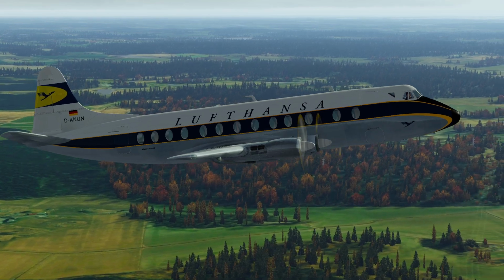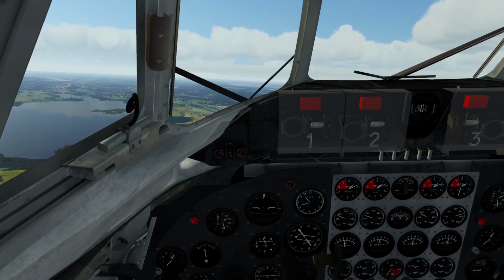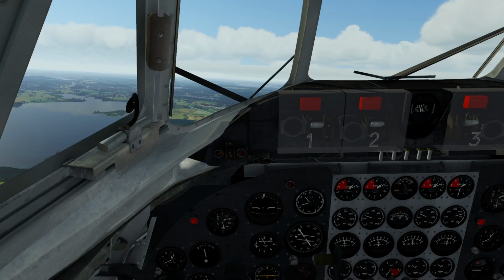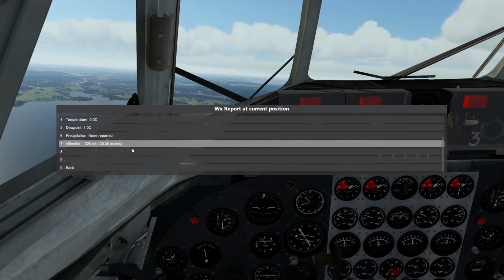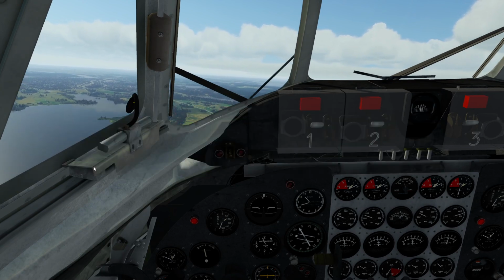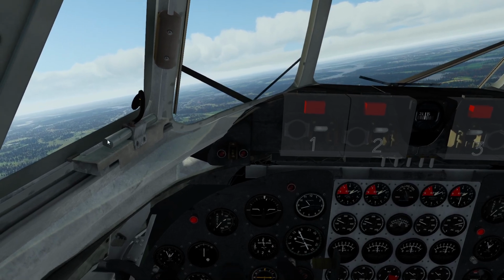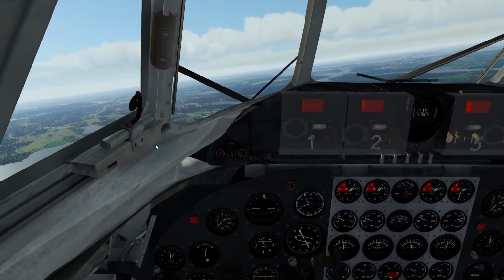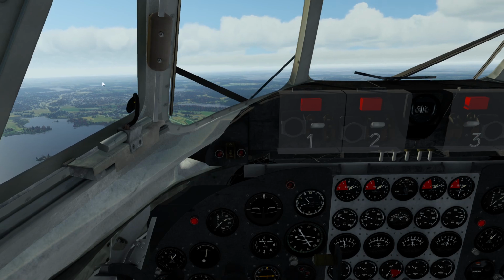Maybe it feels a bit too stable. I'm not sure. Could be, of course, that we don't really have any wind. Let's have a check on that. Well, not that much. So we're actually really close to ESSB. It's just gonna come up right here.